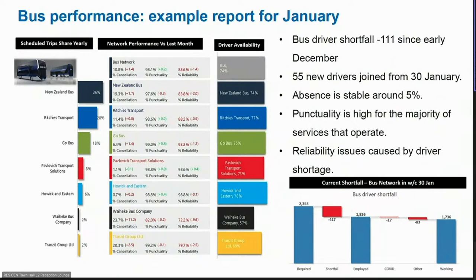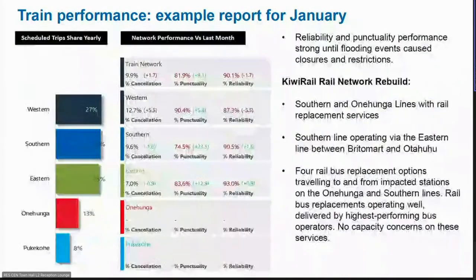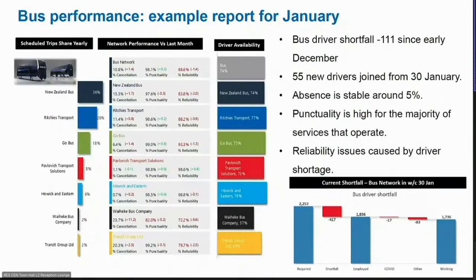This is a monthly report looking back over January. A couple of things to highlight in here. On the bottom right, shortfall. When we produced these slides, that was the snapshot at the time. That has changed again. The shortfall in bus drivers had reduced by 111 from before Christmas, so early December, come down to mid-400s. And last week, we've had some more new recruits join the workforce, and it's dropped below 400 for the first time. So we're at 393 right now, short in bus drivers.